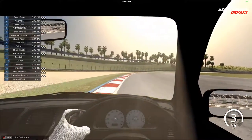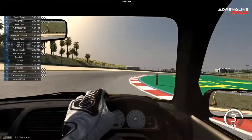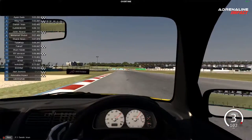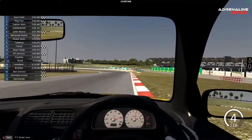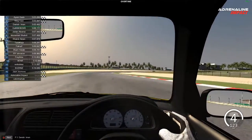I think we lost Matt there. We're nearing the end of qualifying, and we should be seeing the grid very soon. And I think Matt's not available right now.